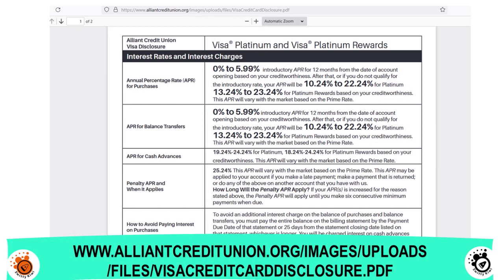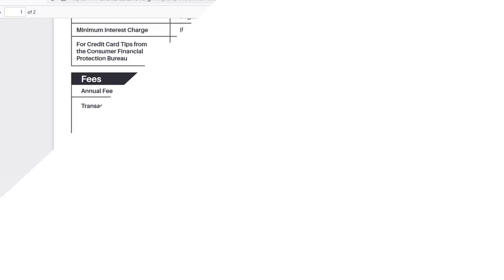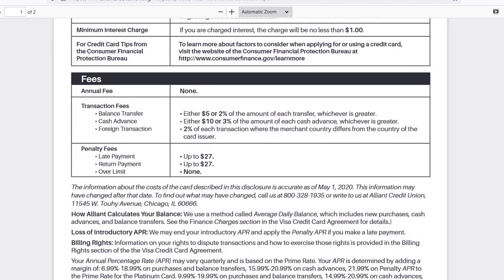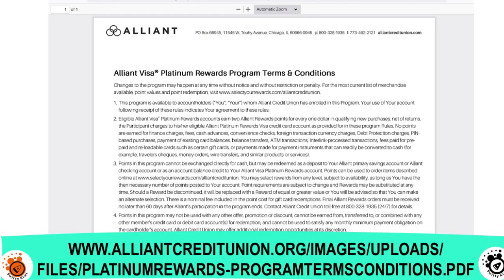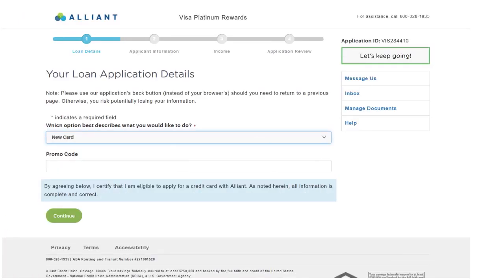And then you have to read the disclosure itself. So I'm showing you the PDF. So we have the first screenshots. And then we have the second screenshots. You also have to read the rewards program's terms and conditions. So once you've read everything and you just agreed that you have read them, you need to click continue.